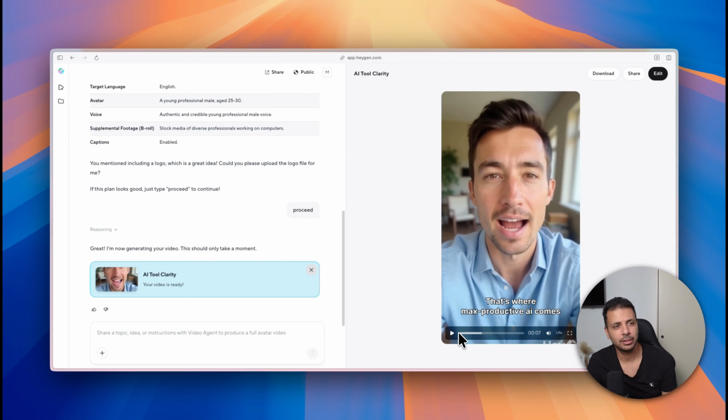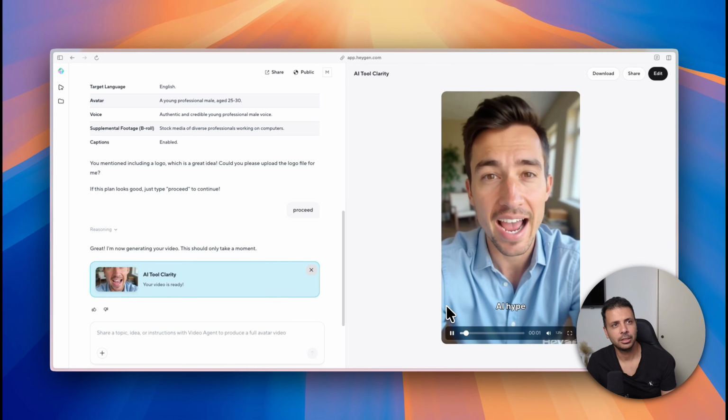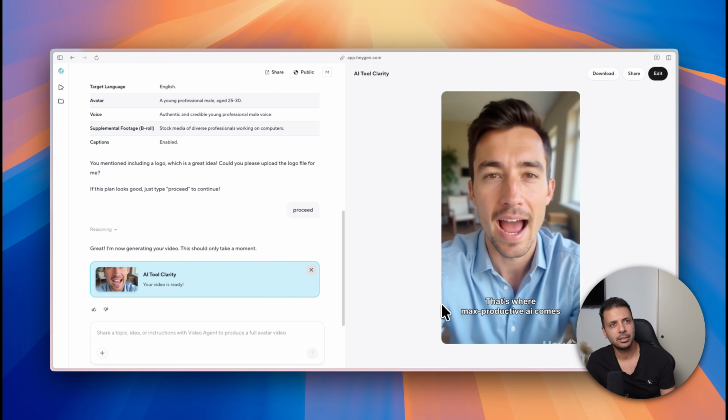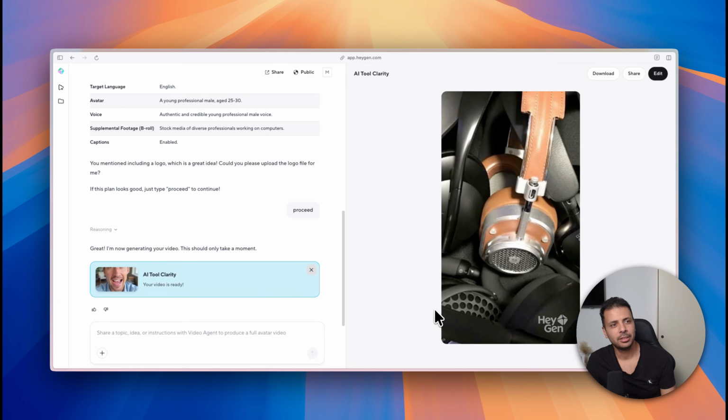Let's try it. Tired of all the AI hype? It's hard to know what's actually useful. That's where MaxProductive.ai comes in. They cut through the noise with honest.